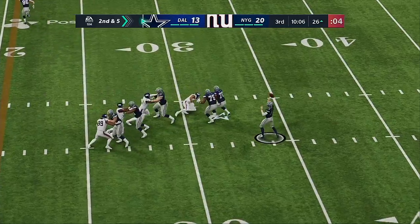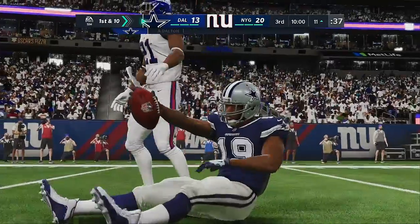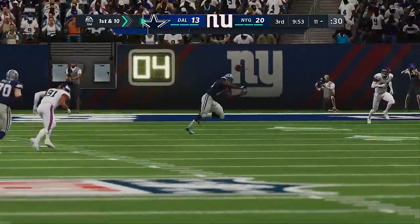2nd and 5 now. Dalton. Wide open. Amari Cooper. And down inside the 15, shy of the 10. 15 yards on the play. First down. First down, Dallas.